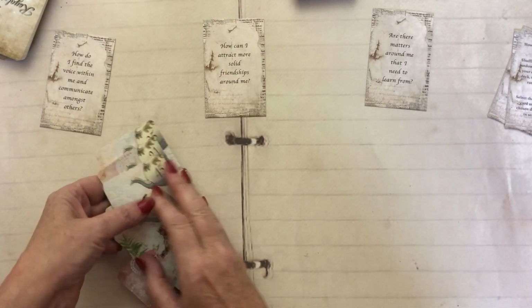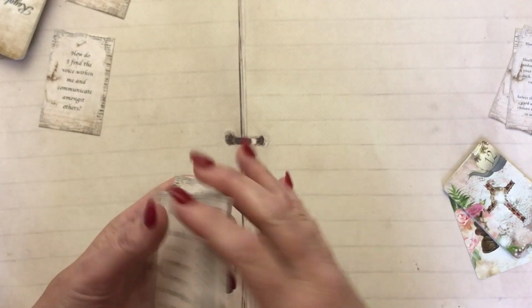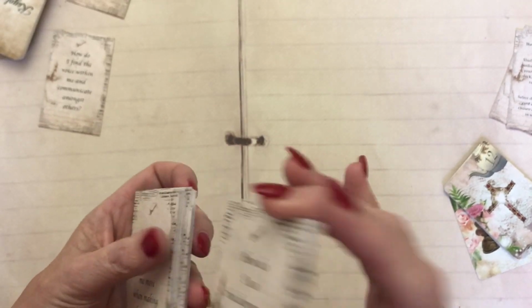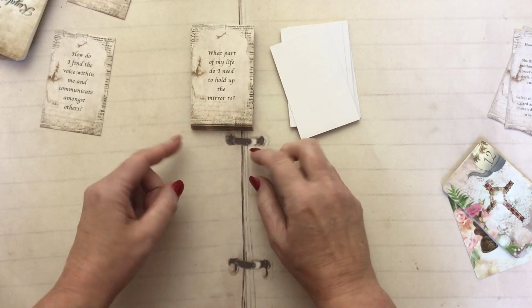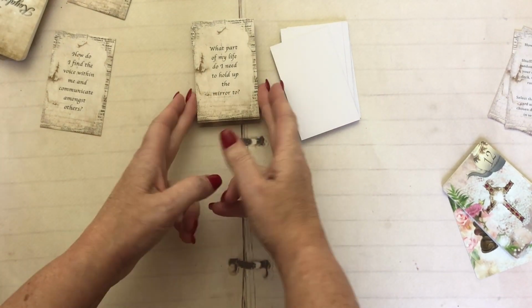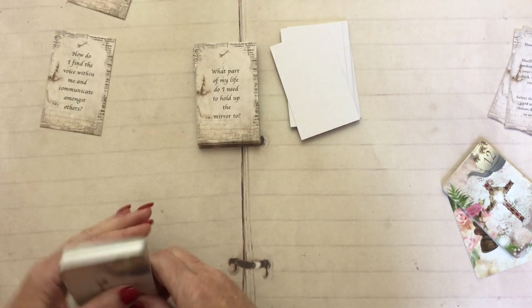You can then also just go in at random. Like I said, my prototype doesn't shuffle super well because it's only cardboard and not the lovely linen stock that you get. So I'm just going to grab something and split the deck. Okay, what part of my life do I need to hold the mirror up to? If you guess what card that is, think about it, and I'll tell you what it is.